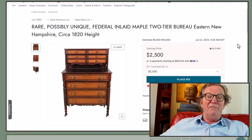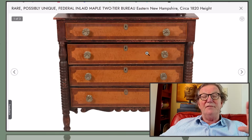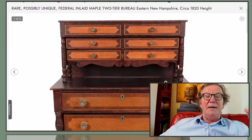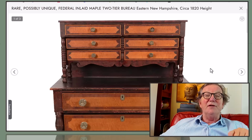It's a very, very rare federal period inlaid mahogany two-tiered bureau. And what's so unusual about it is that it has this very nice lower section, which is of a type of bureau that you do see in federal furniture made between 1800 and 1825. But it has an upper tier. It's a double-tiered bureau. They call it a two-tier bureau. And in the research down below, she apparently looked into it a great deal and realized this might be a unique piece. I can't remember having ever seen one of these.